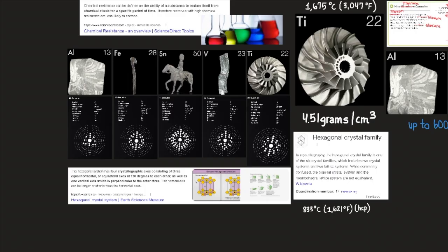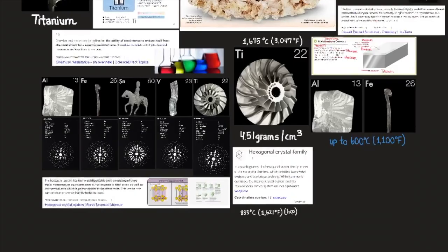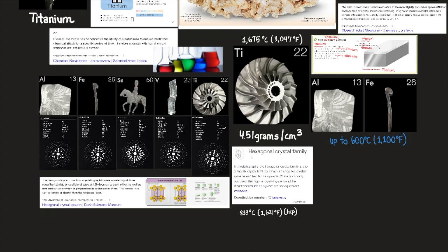In addition, it is light in weight with a density of 4.51 grams per cubic centimeter, midway between aluminum and iron. Its combination of low density and high strength gives it the most efficient strength to weight ratio of common metals for temperatures up to 600 degrees Celsius or 1,100 degrees Fahrenheit.